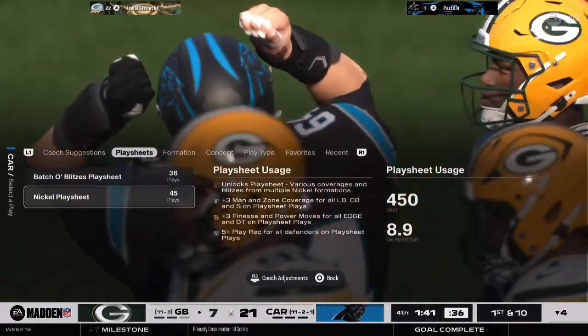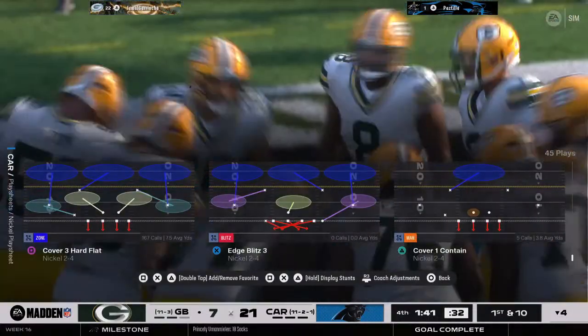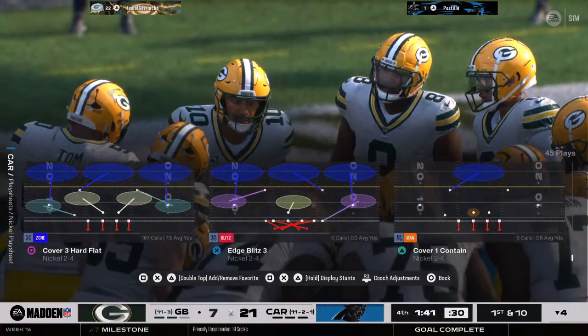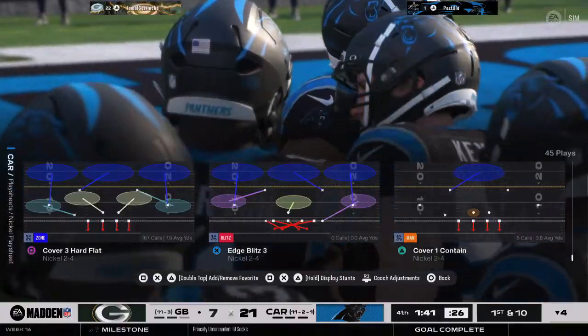Certainly looking for that nail in the coffin, the knockout punch, a touchdown, and a 3-possession lead that could put this one out of reach. Hey, it's a luxury they could afford to take in that spot. Built himself up a little buffer here, Kate. But it's never over till it's over.